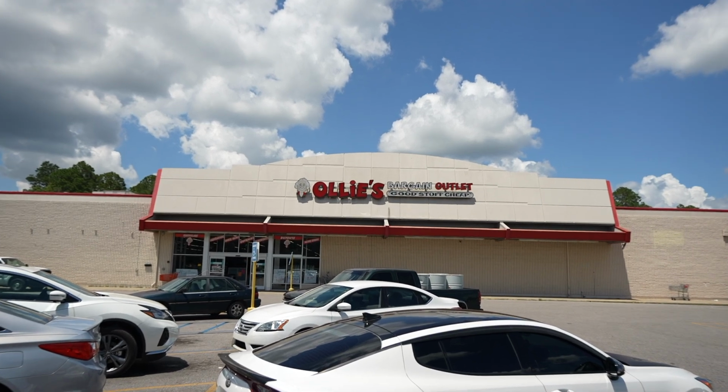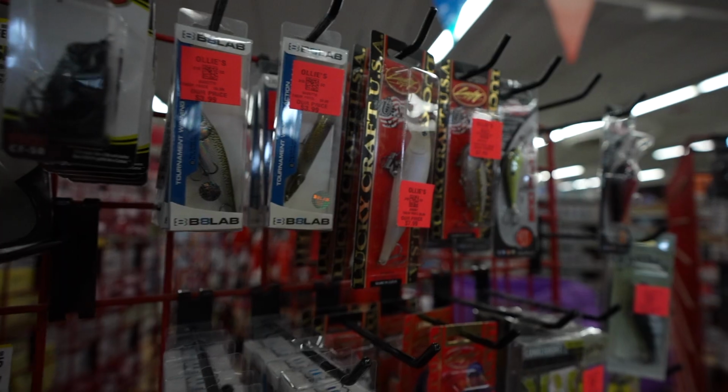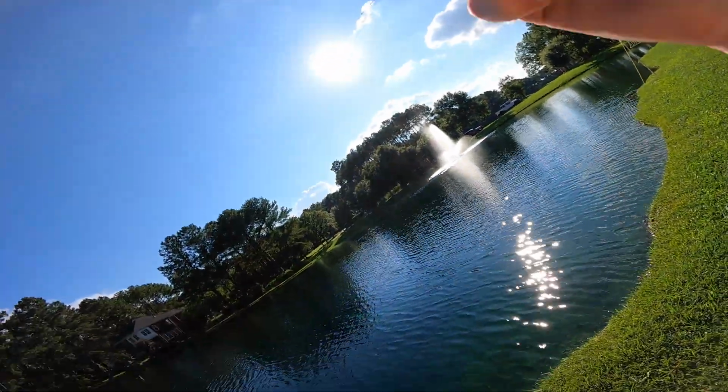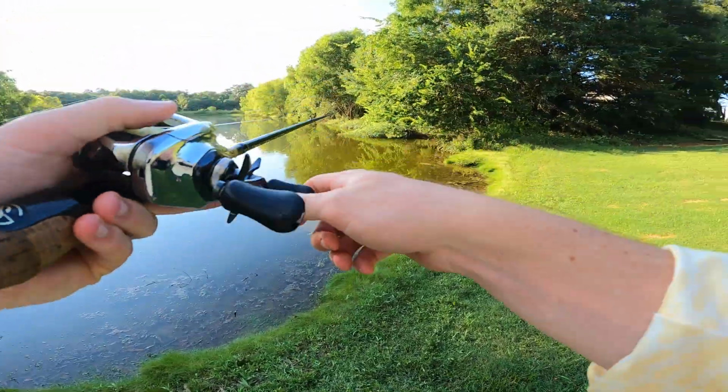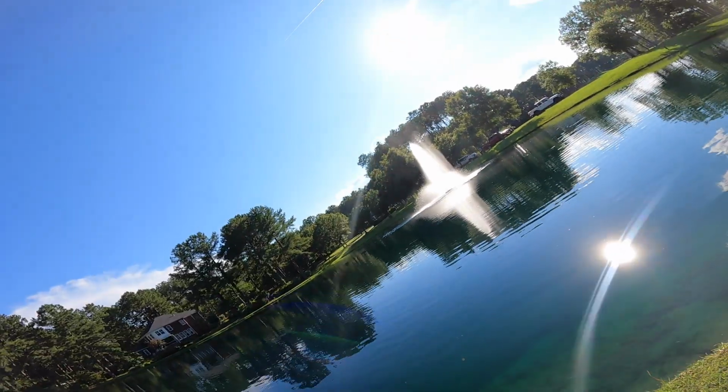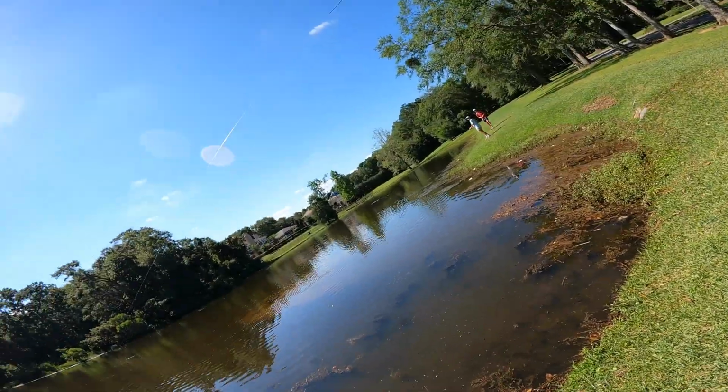Today we're actually at an Ollie's, which is actually a bargain store. See what they have to offer, buy some lures, then we're gonna go out to the pond and hopefully catch fish. Come on, there we go. Oh, I'm on. Oh, here we go. Oh, there's one. I got one. There we go. Oh my gosh. What do I have?